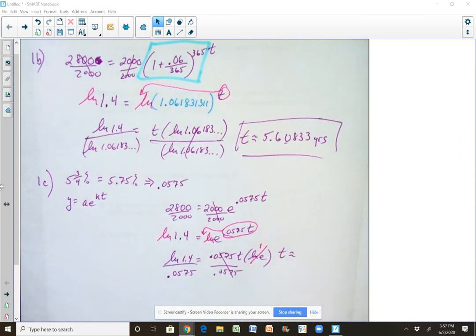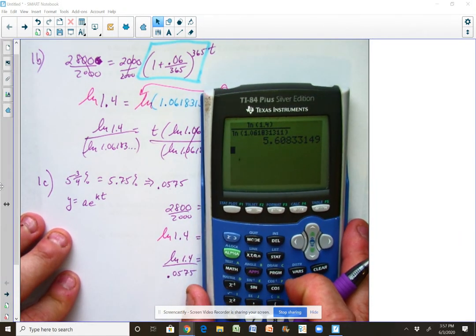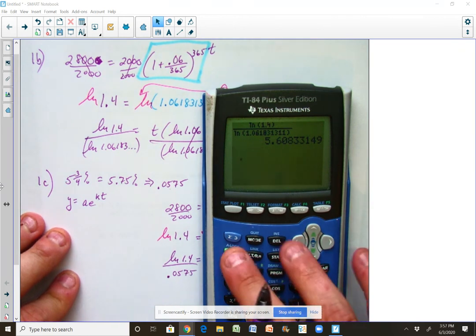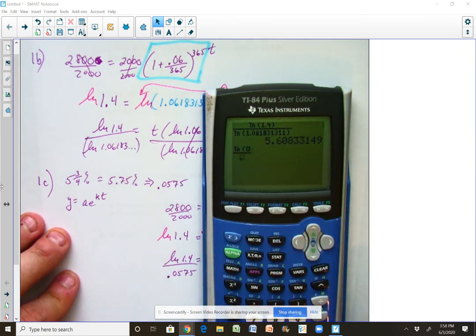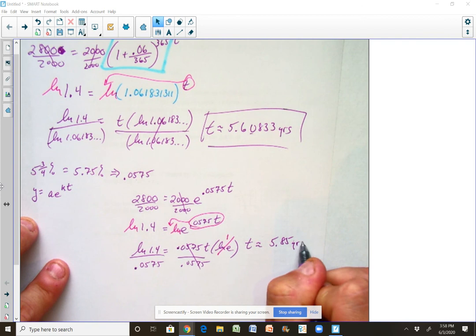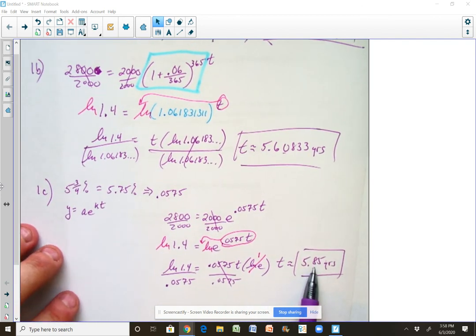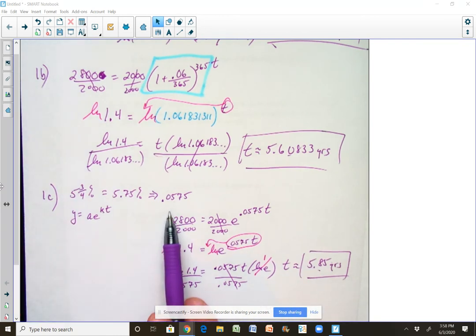That's approximately, and again, we're just going to take the calculator and see if I can find a spot where you can see that. So alpha fraction, and we're going to do ln of 1.4 divided by 0.0575, and we get an answer of about 5.85 years, roughly. So this answer, 5.85 years. Okay, so it actually took longer, but that's because the percent rate was less. So the percent rate really has the more dominant effect on those equations, okay?